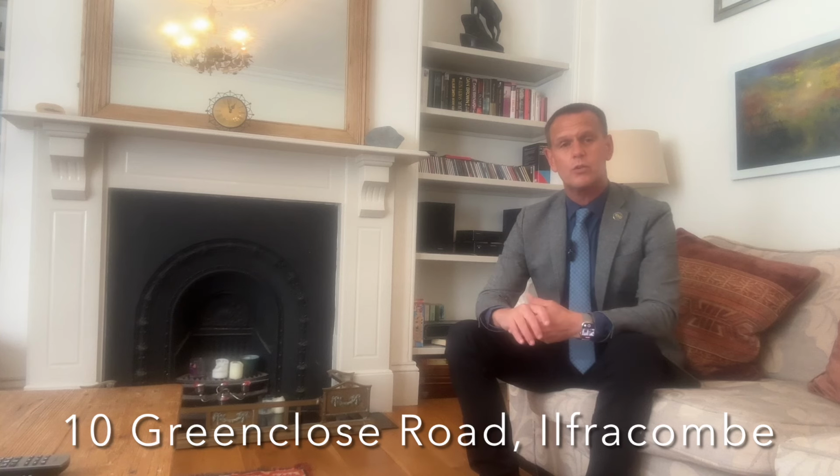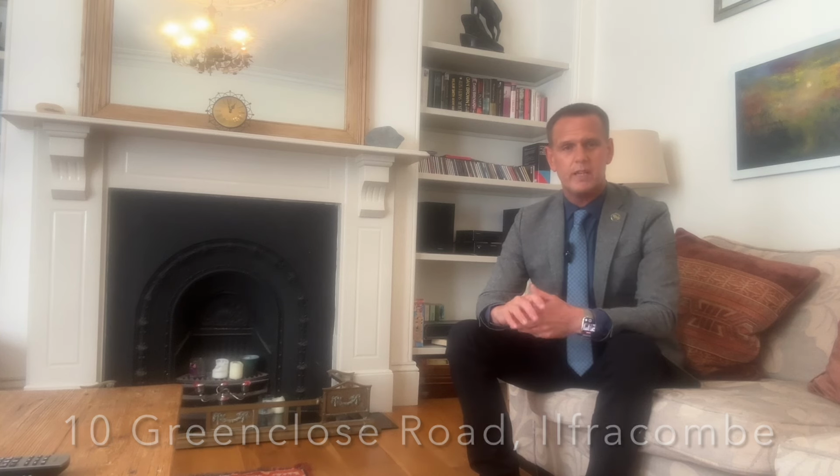Now I'm at 10 Greenclose Road in Ilfracombe. It's a fabulous 5-bedroom, 3-bathroom, terraced Victorian family home, which is far more than first meets the eye from the outside. There's an abundance of space and versatility here, and the house is packed full of original Victorian features, much like this lovely fireplace that I'm sat next to now.